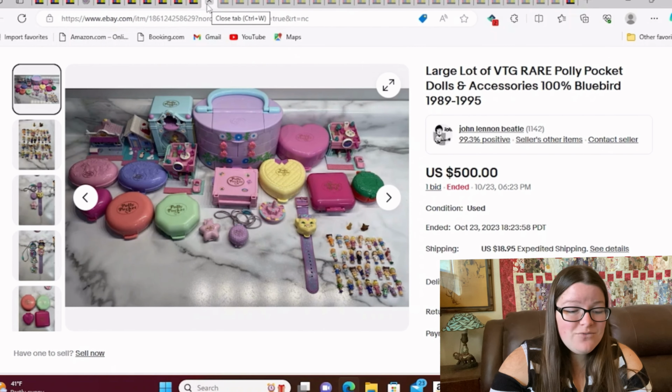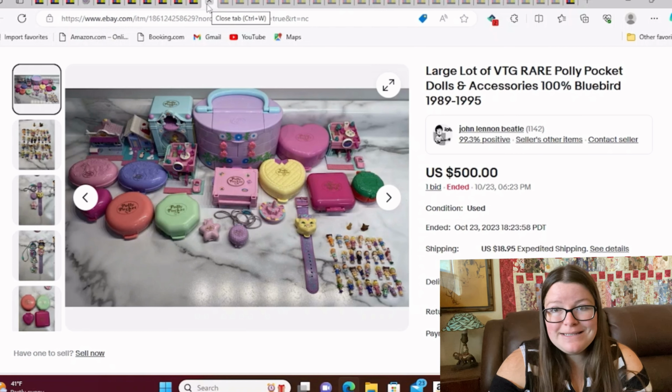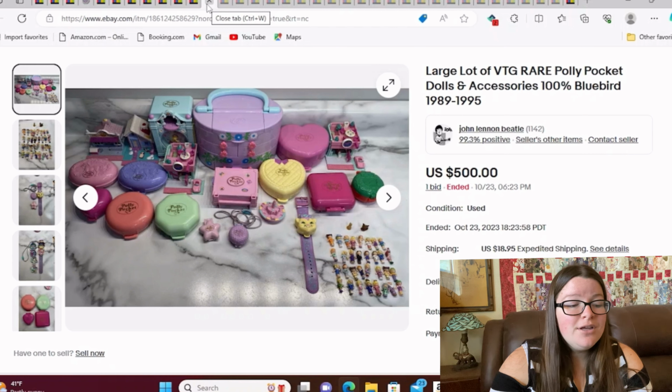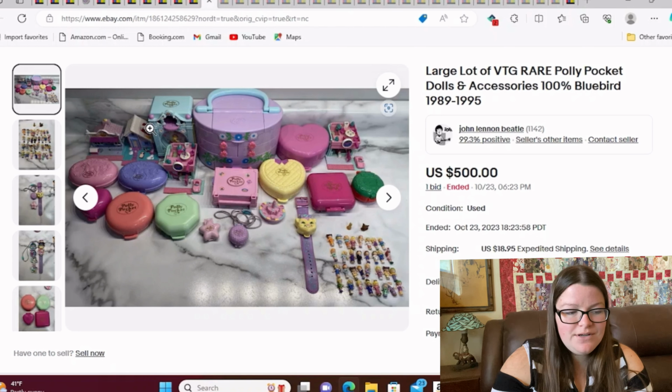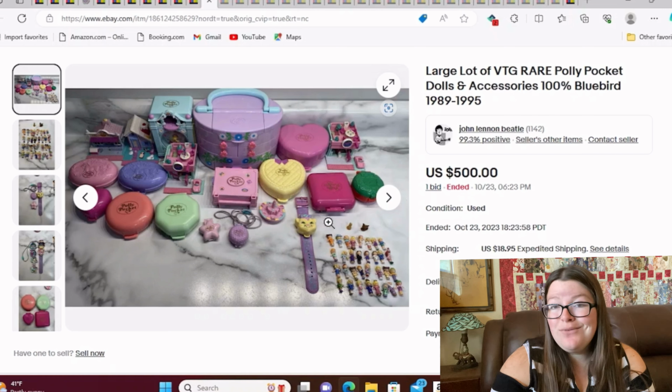And then here is what a lot of people do when they sell their Polly Pockets, is they sell lots of them. So this is a large lot of vintage rare Polly Pocket dolls and accessories, 100% Bluebird from 1989 to 1995, because remember, Bluebird ceased to exist or was purchased in 1998 by Mattel. And there is just a variety of them, ones I don't even recognize, and all the little dolls. The watch is valuable. And it sold for $500.